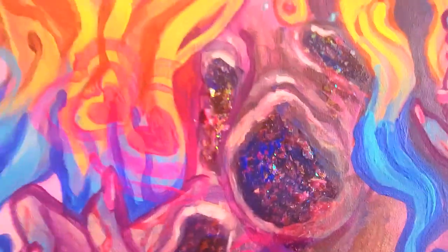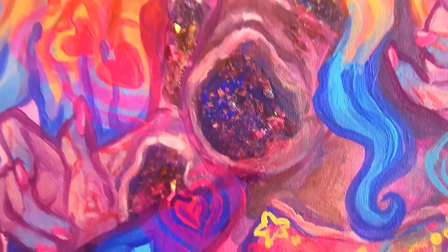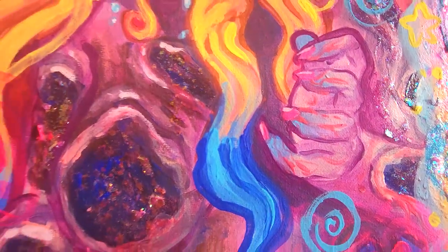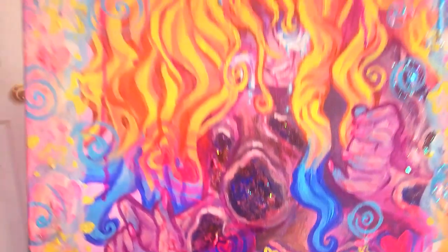These are actually acrylic sparkle paint. I bought it specifically for this painting, and it's already mostly gone because I used a lot. I just added that so it wouldn't look too dark. And that's all I have to say.